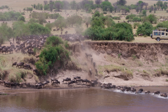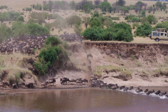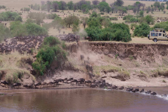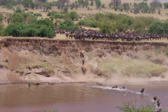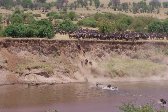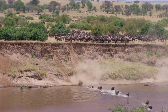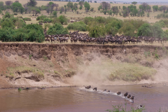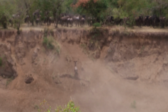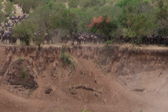Meanwhile, the wildebeests kept coming. Many dove headfirst down steep cliffs as they made their mad dash across the river. And then, just as quickly as it had started, the crossings stopped. What began with one wildebeest leading the charge across the river ended with another deciding to turn around and run back.